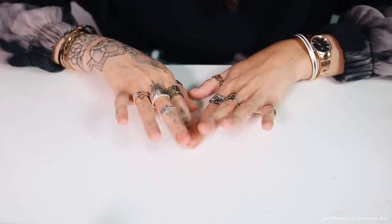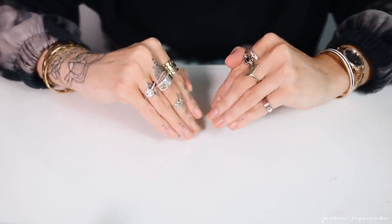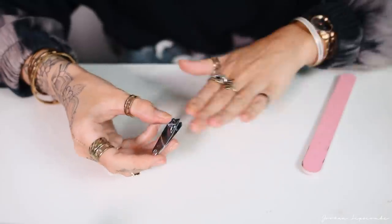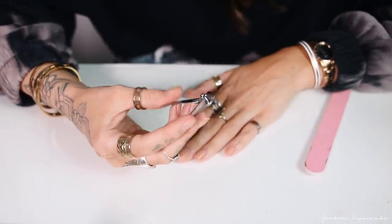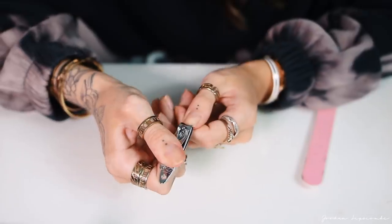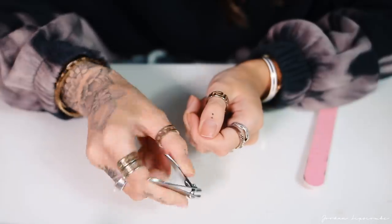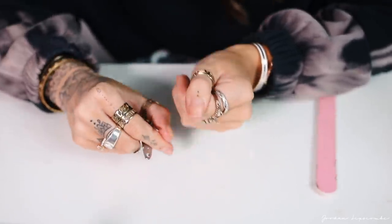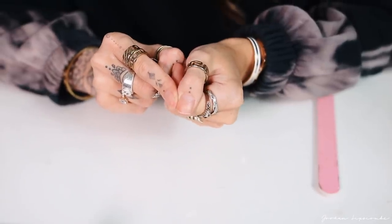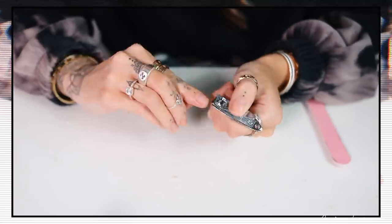Okay, shall we begin, pals? Let's do it. Let's make these pretty again. My little chicken claws need to be pretty. The first thing that I like to do is just trim my nails. Get them short. Personally, I like my real nails short. I do this every time because my nails grow so quick. Short and trimmed and just clean looking. So I'm just gonna go ahead and trim them all down and get them as short as I possibly can.